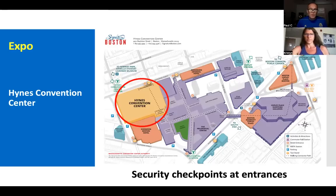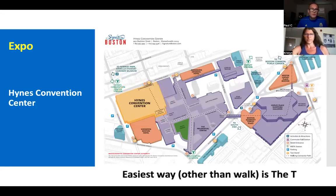There are security checkpoints at the entrances, and there are two entrances to the Heinz Convention Center. One is on Boylston Street at the top of the photo, just above where it says Heinz Convention Center, and at the bottom attached, that's actually the T stop. We're not there yet. The other entrance is at the Prudential Center area. Everything in purple is the mall complex. The reddish colors are the attached hotels, and orange is the Heinz Convention Center.